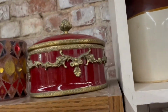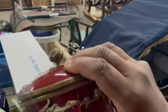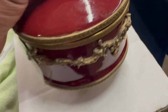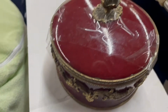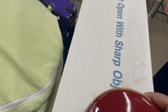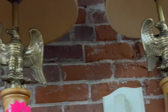Little thing here. This is so cute. This is so nice. You could have this on your side table, one of the beautiful ones I just showed you, with your matchsticks in here. So nice. I think I'm gonna hold on to this. Look at these lamps. $10 a piece.